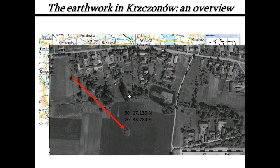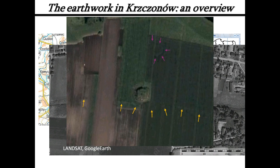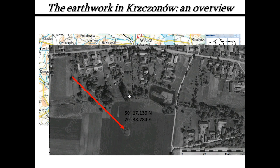This is the feature, how it looks on aerial images that are available on the Polish geoportal. It's just kind of a squarish... I think it stopped working. Okay, I'll just point with my hand. It's a small squarish kind of earthwork that has been surveyed and encompassed by the Archeologiczne Zdjęcie Polski, which is the archaeological record of Poland, a mapping of archaeological sites based only on field walking.